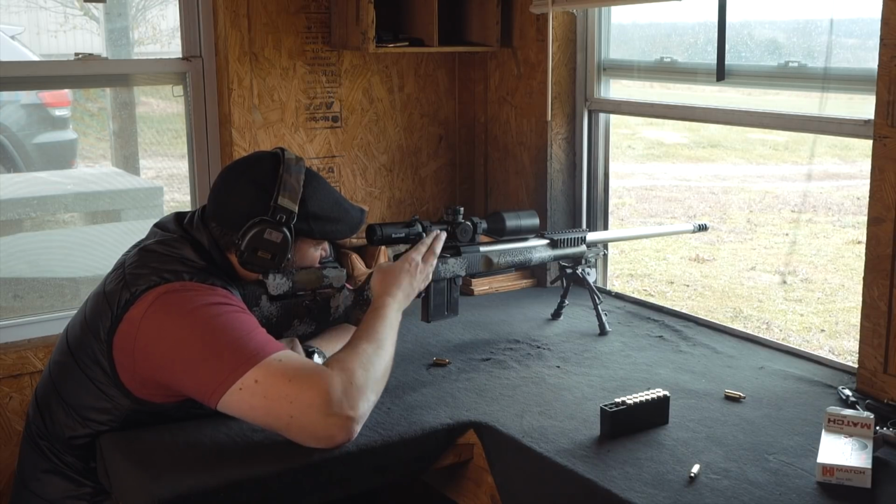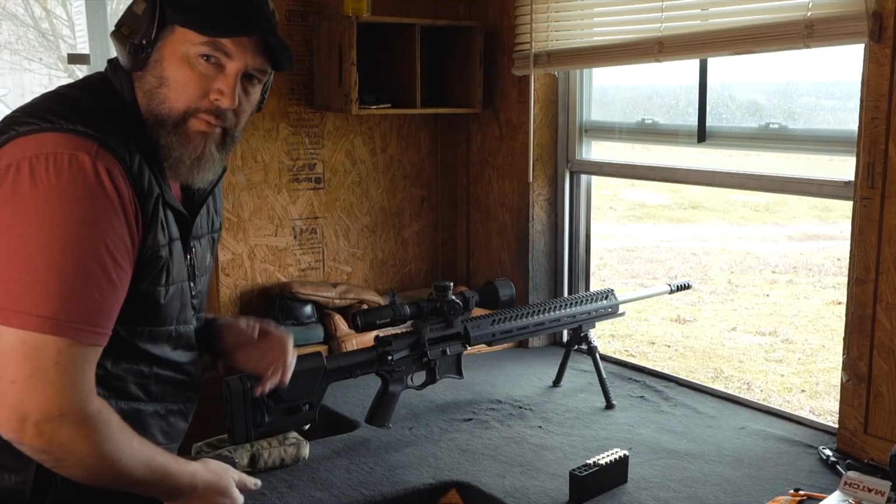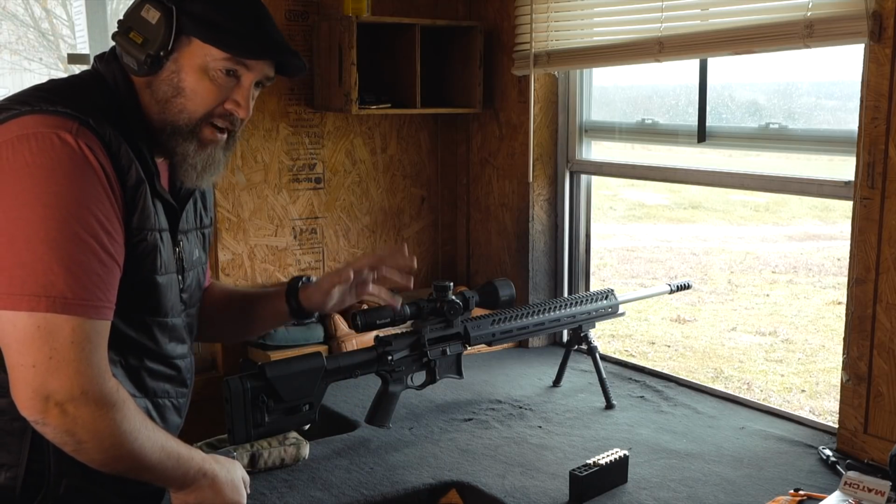Yep, I pulled the crap out of that one. All right, I'm going to go ahead and switch to the AR and do the same thing, just a 5-round group down there initially to figure out where my zero is.